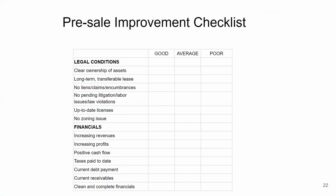So based on the previous slides, I've prepared a checklist for pre-sale improvement. I've covered a few, but you can add whatever you think you need to do. The business aspect I've covered are legal conditions, and for every aspect you check whether you're on par, below par, or nothing is done. So you assess your different aspects, and you focus on those you need to improve.